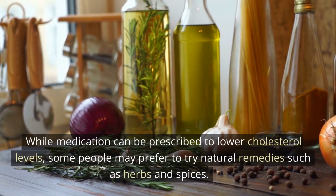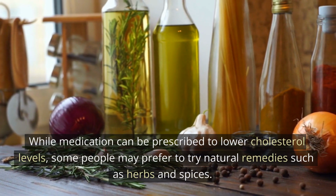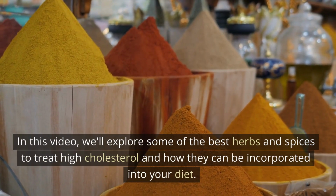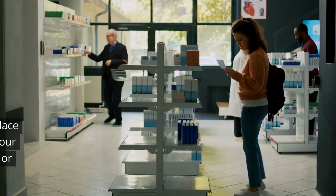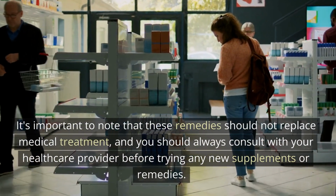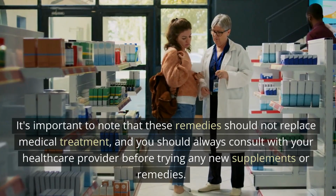While medication can be prescribed to lower cholesterol levels, some people may prefer to try natural remedies such as herbs and spices. In this video, we'll explore some of the best herbs and spices to treat high cholesterol and how they can be incorporated into your diet. It's important to note that these remedies should not replace medical treatment, and you should always consult with your healthcare provider before trying any new supplements or remedies.